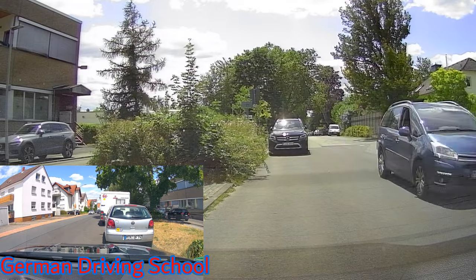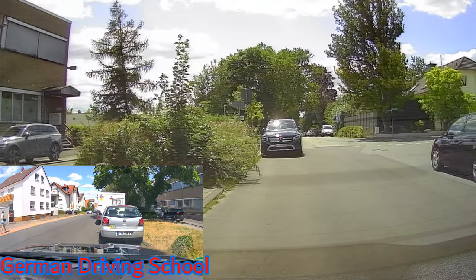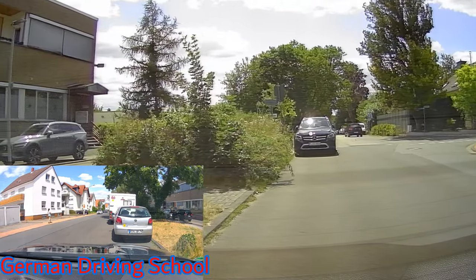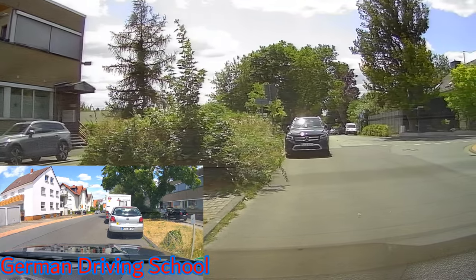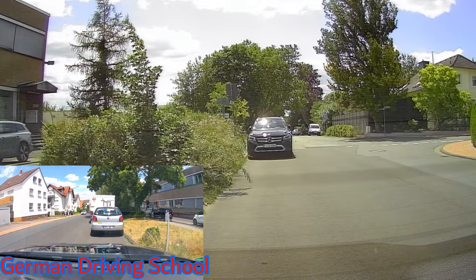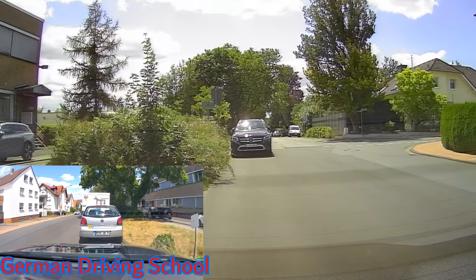Little correction forward, right. Now reverse left. Until we are parallel. Going a little bit closer. And the final movement straight forward.